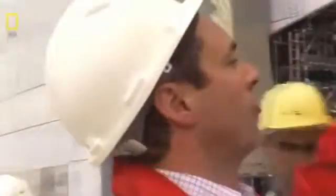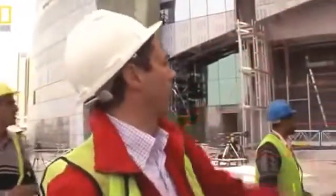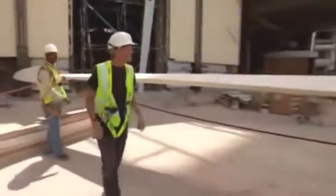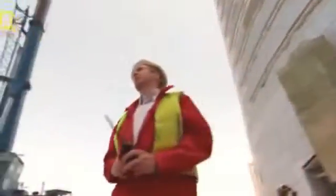When the crew returns, the wind is still at 23 kilometers per hour. Dave, as soon as you can, get it over. Still higher than the cutoff of 21. But if the forecast is correct, this is their last chance for days. That's a go, is it?